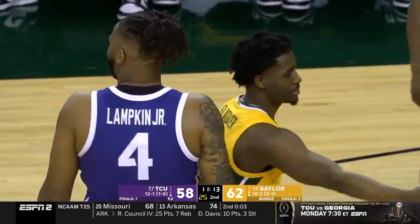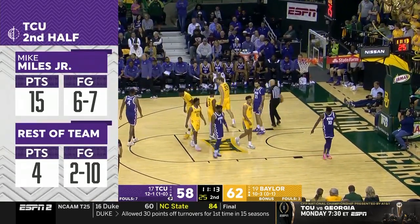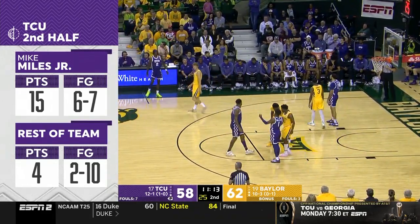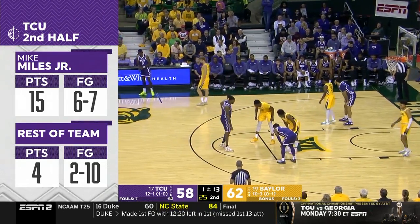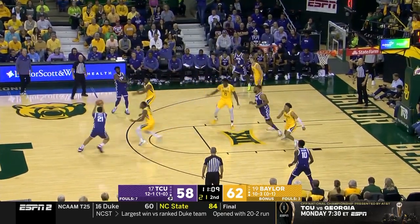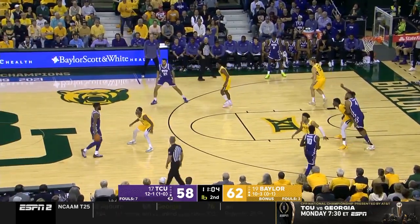Well, Adam Flagler finally figured a way how to stop Mike Miles. They did play the ball, so there's no issue there. But again, Mike Miles putting extreme pressure on this Baylor defense in transition. I can't remember in the last 5, 6, 7 minutes where Baylor's been in a half-court defense. Here's Miles. Why not try to throw it in and pick up another foul?